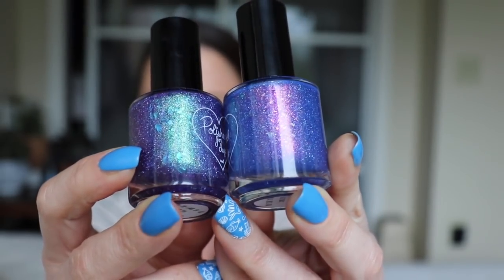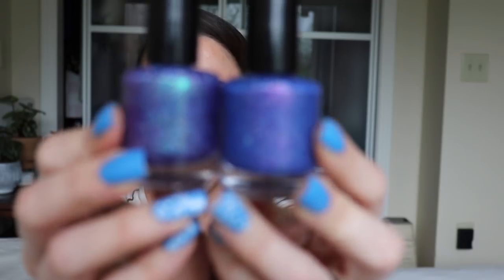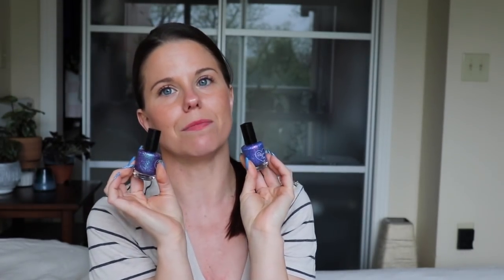They also have different shimmers in them, as you can see there. They both have the flakies, so those are pretty much the same, but the colors are slightly different. So I wanted more from Polish for Days. Did I really need to buy From the Land of Oz? Probably not, but I've really been enjoying the formulas and finishes on Polish for Days, so I couldn't help myself.